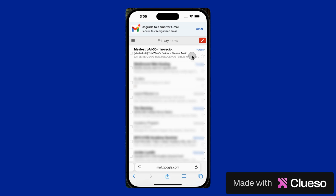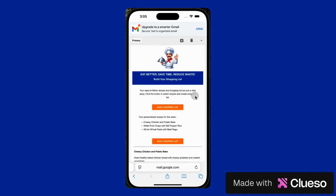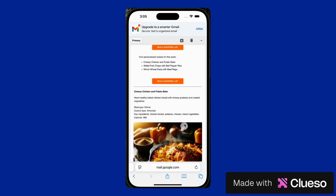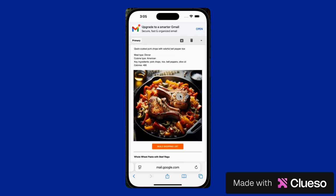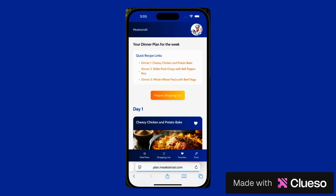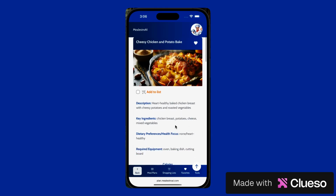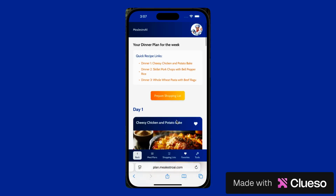Meet MealestroAI, your email-first dinner assistant that handles all the planning. On the day you choose, 7 dinner ideas land in your inbox each week, tailored to your family's tastes, timed to your schedule, and designed to hit the table in around 30 minutes, so you spend your evenings living, not lingering in the kitchen. Choose the meals you actually want to cook, 1, 2, or all 7.